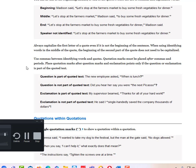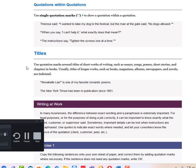The exclamation is part of the quoted text: My supervisor beamed, "Thanks for all your hard work!" The exclamation is not part of the quoted text: He said you "single-handedly saved the company thousands of dollars"! The quotation mark comes before the exclamation mark.